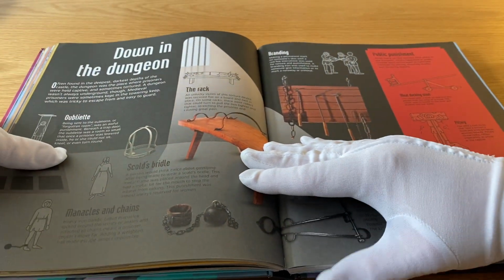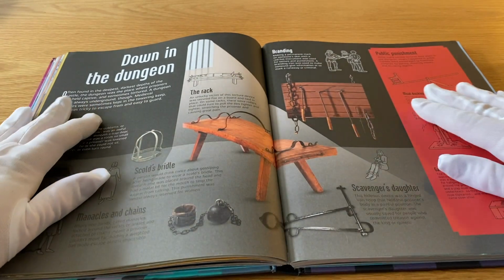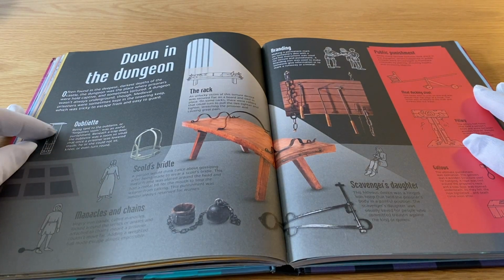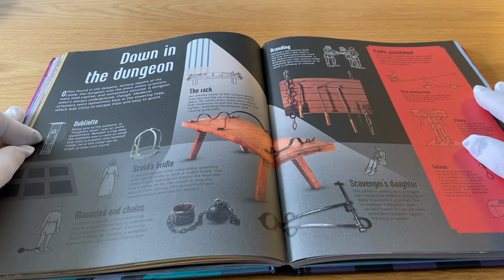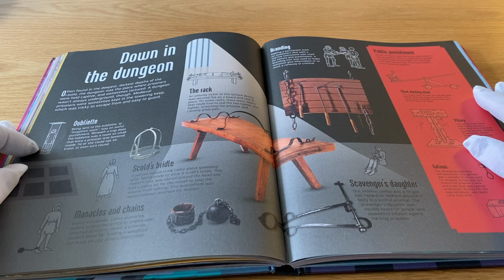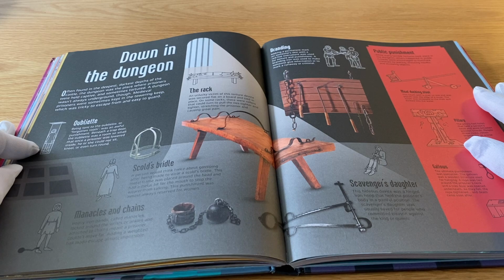To start off this second part, we're going to be slightly macabre, I guess, with Down in a Dungeon. Here are some items of torture or dungeon instruments. The oubliette, a forgotten room, an awful punishment. Beneath a trapdoor, a room so small. Once a prisoner was lowered inside, they could not sit, kneel, or even turn around. Can you imagine how achy and painful and claustrophobic that would be?